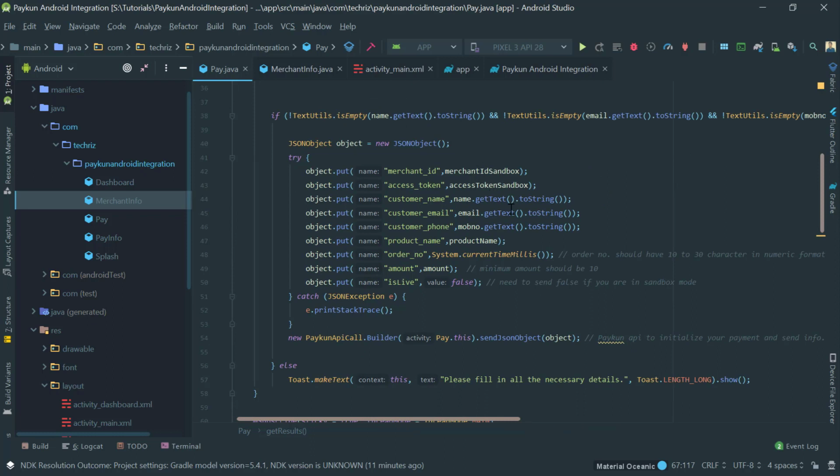We have merchant ID, access token, customer name, customer email, phone number, and oh yeah, you can have an edit text with the order number as well, but I have not chosen to do that because that's highly subjective. If you want to do that, you just do it, and if you don't want to do that, this takes the current time in milliseconds, that is first hours, minutes, seconds, and then milliseconds, and this will convert that into an order number. So each of your order number is unique because time is linear, obviously. So yeah, the order number is unique. So let's run it, and I'll get back to you once it's up and running.